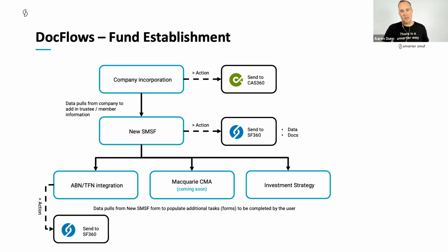And then again, for investment strategies, we'll be able to pull that data through to enable you to populate that. So we see this document flow as really being a key way in which, not only from a fund establishment point of view, but using this doc flow to enable a series of actions to occur.